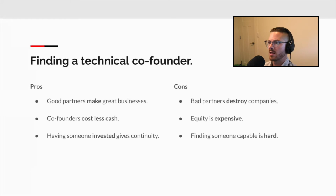The other obvious answer here is that you find a technical co-founder. The biggest pro, and this one cannot be understated: good partners make great businesses. Without Pato and Stephanie, No Nerds would not be the company that it is. We would not be successful right now. I can't even pretend like I can do what Pato and Stephanie do as well as I do.